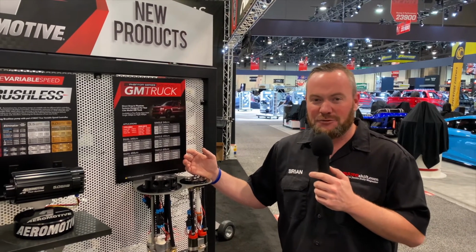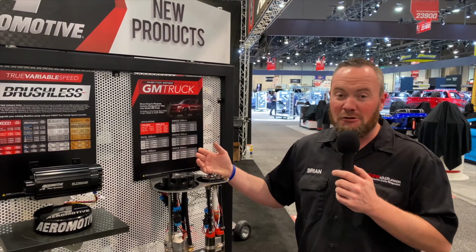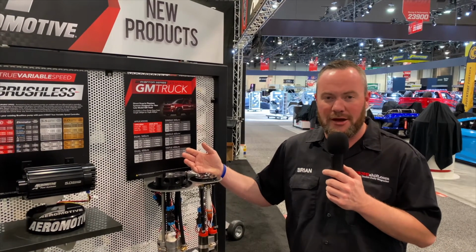Late model General Motors trucks are among the hottest commodities in hot rodding right now because they come equipped with LS engines and LT engines from the factory, which means you don't have to go through a swap. You can simply start bolting on speed parts and making big power. You want to make big power, you've got to have great fuel delivery. And Aeromotive recognizes this and has developed some Phantom Series applications for late model GM trucks.